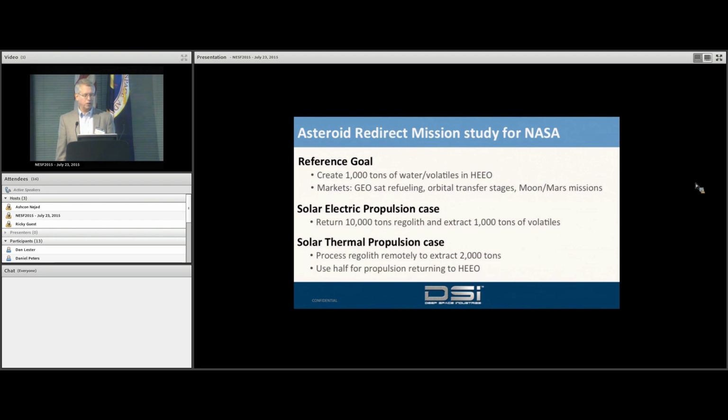The two approaches that we looked at were solar electric, what's being used for ARM, and solar thermal. For solar electric on a commercial basis, we need to return about 10,000 tons of regolith to get 1,000 tons of volatiles extracted, assuming a 10% conversion from the regolith. And for solar thermal, we would process that regolith at the asteroid and get 2,000 tons of volatiles, and use half of it to get the remaining volatiles back to high Earth orbit. We can't do that on-site processing for solar electric because asteroids basically don't have xenon. There's no way to get that kind of fuel from asteroid resources.